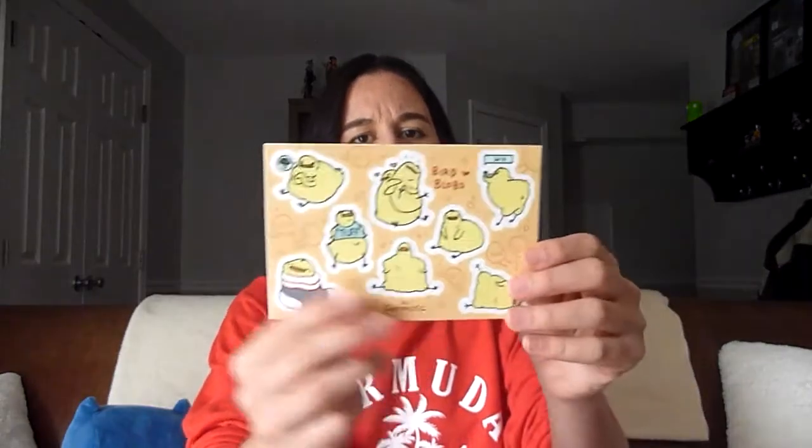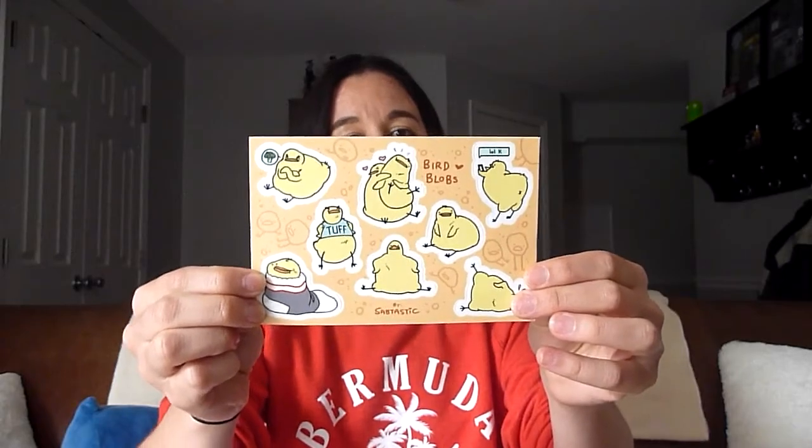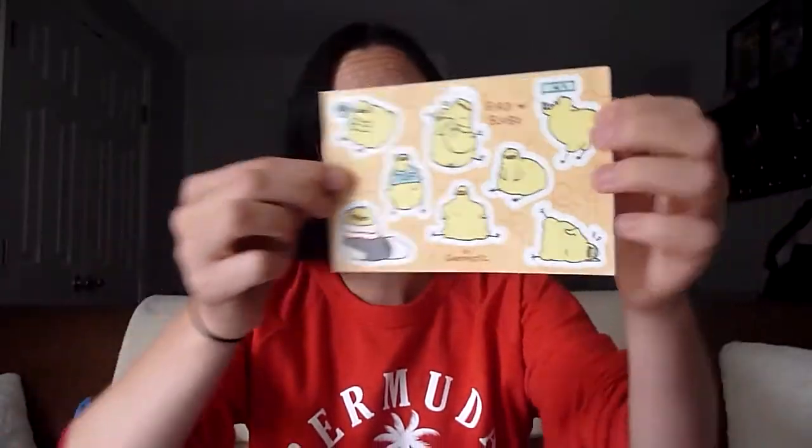And then she also sent some swag, so we're going to go ahead and see what else she included in here. Some of it might be book related, some of it might not be. We'll see. Okay, so the first thing is bird blobs. I don't think this has anything to do with the book, but they are stickers, and they're incredibly cute. These are hysterical. He's in a sock. It's so weird and obscure, and I love it. I love the obscure. Oh my god. Okay, so that's the first thing.